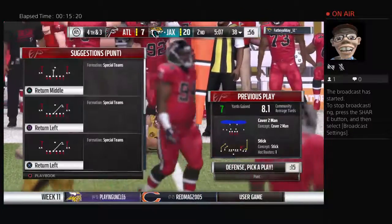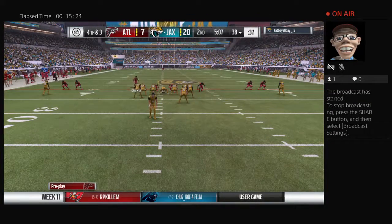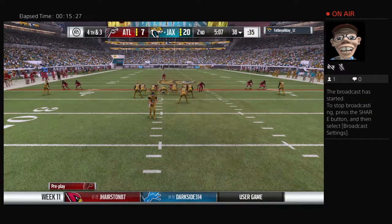Now, after the punt on that play, we've got a man down on the field. While the training staff works on him, we'll step aside and be right back.